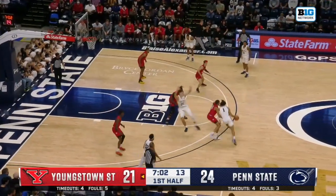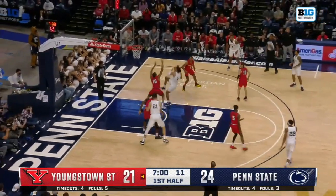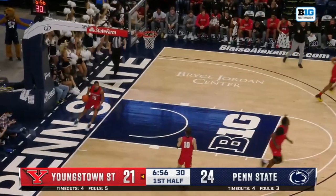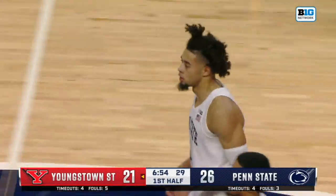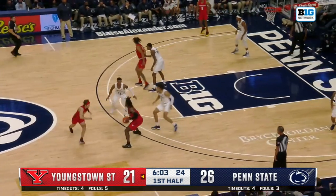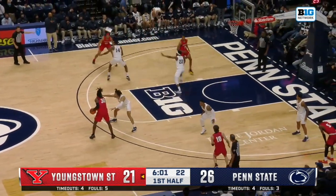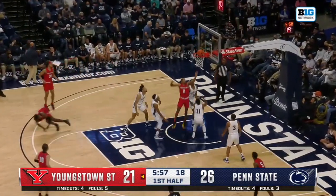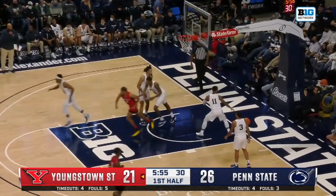Really good job of opening up. They're trying to get a backdoor cut to Pickett. Youngstown State took it away. Lundy's leading all scorers with 10 points now. Cornwall started 57 of his final 58 games at Gardner-Webb, but here he could be a boost off the bench for the Penguins as that drops down.